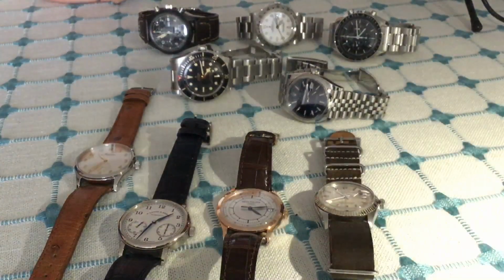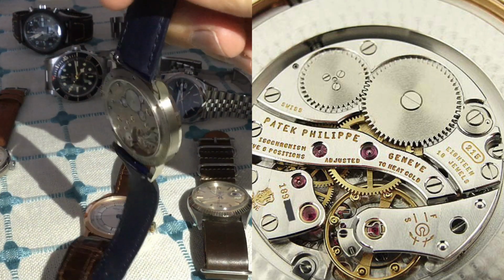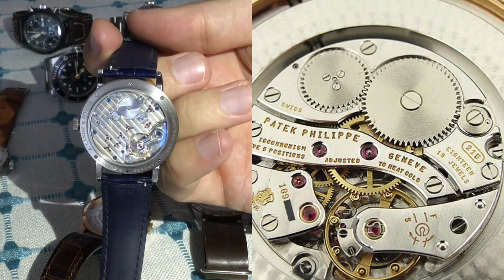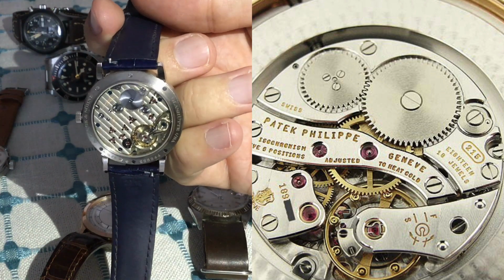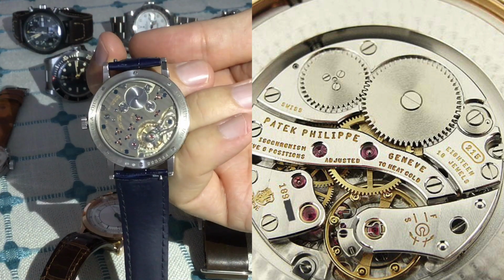First the 5196, which is the purest. But I very soon discarded that model just because of the kind of movement that was inside, which is the 215 PS, a 22 millimeter movement that they put in a 37 millimeter case. And for me, that's Patek being a bit lazy and complacent, especially since this movement is like 45 or 46 years old, and I just didn't see the value of what they were selling it at.